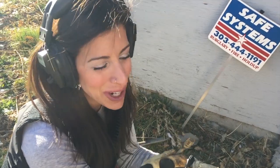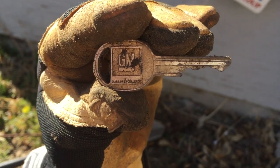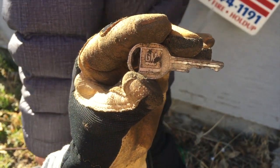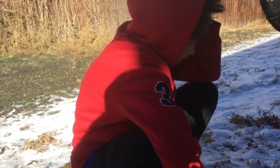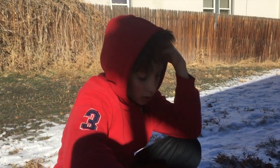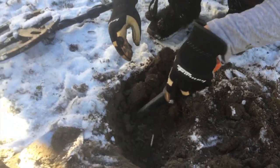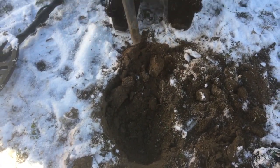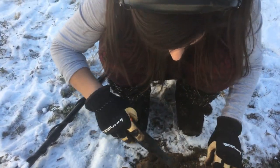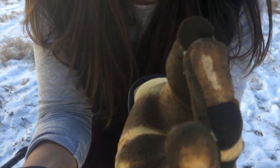Just found a GM key. It's funny. It says GM, mark of excellence. Wow. I'm sure Chuck will like to have this relic. Sounds like a bigger target. Oh, you stepped on your mailbox. All right, pinpointer. The pinpointer looks like it's seen better days. This one took me a while, but another wheat cent. There's got to be silver here.